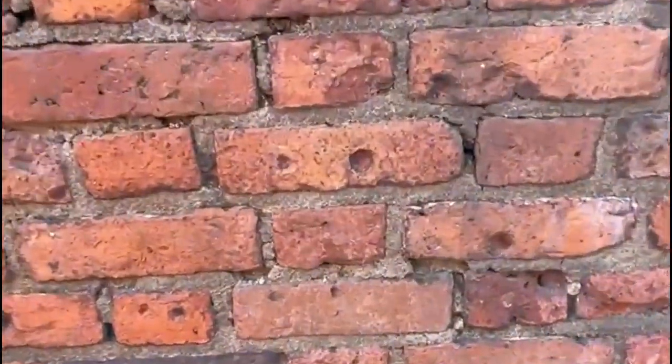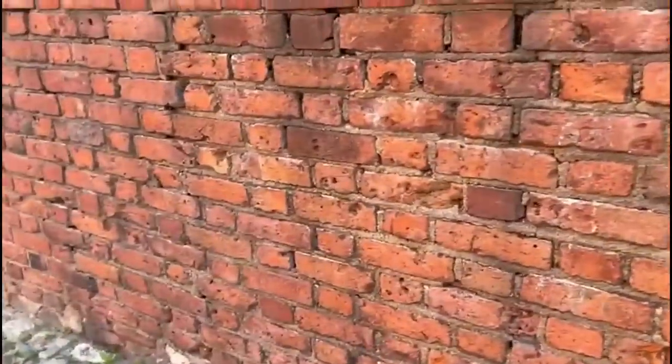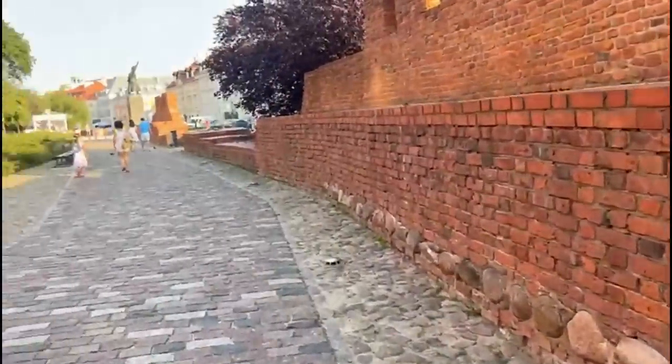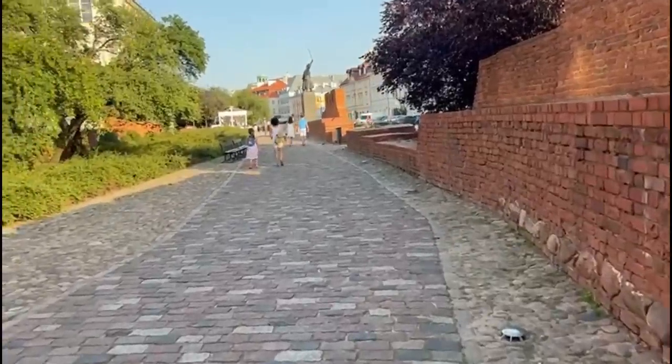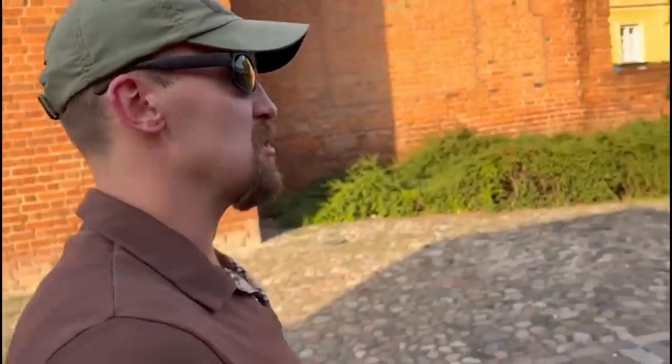This has bullet holes in the walls. This is from the uprising. You can see where bullets hit here, here, here. They're all over the place. A lot of places were. But yeah, there were battles fought here. So this is the 1944 uprising. It lasted 2 months. That was supposed to last for, I don't know, a week or something.